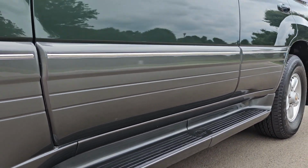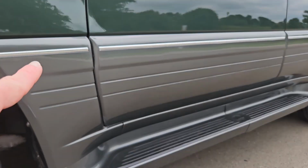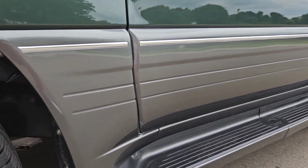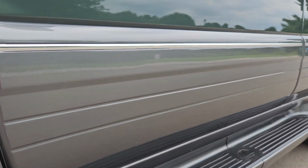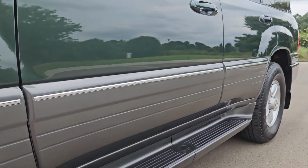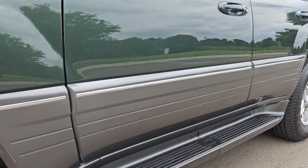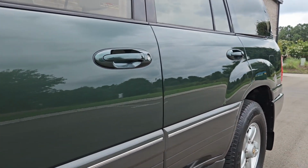All of our claddings. Also, Mickey conditioned these chrome trim pieces that are on these claddings. So this looks brand new, the chrome does. It's not faded. You'll see on a lot of these, even like the later ones, the 06, 07s, where they're super faded. These look brand new now on this car.